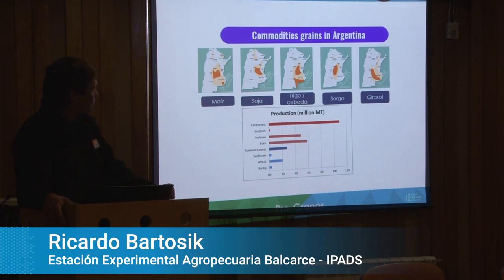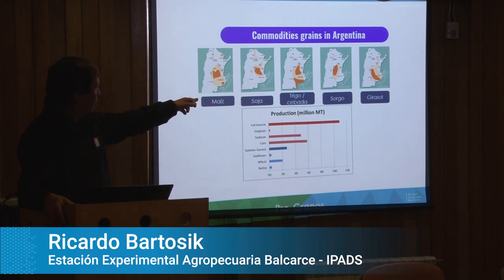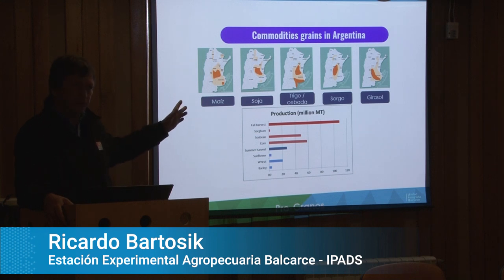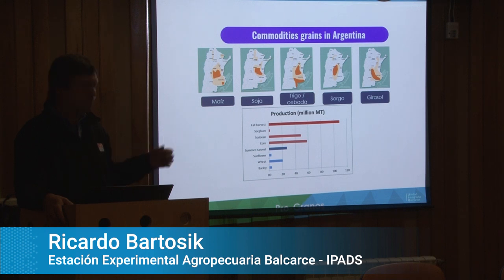Here you have the production of grains in Argentina, different grains, commodities: corn, soybean, wheat, barley, sorghum, and sunflower. And you will see that there is quite a lot of overlapping in the production areas. So our farmers and the elevators have to handle different grains in different conditions. And Silobag, again, was a logistic solution for them.